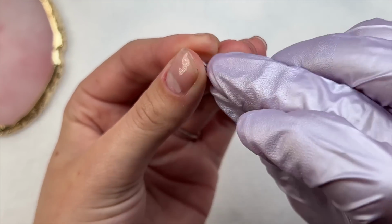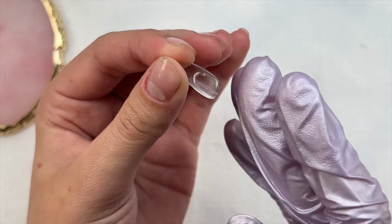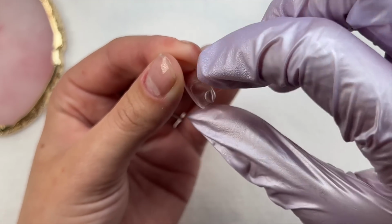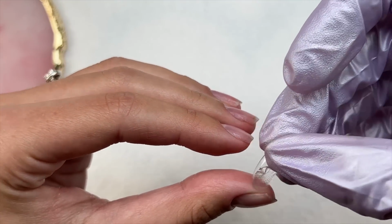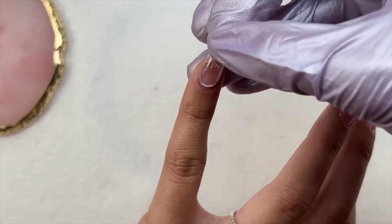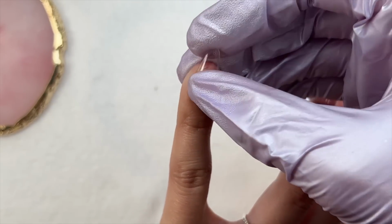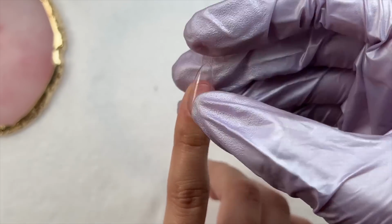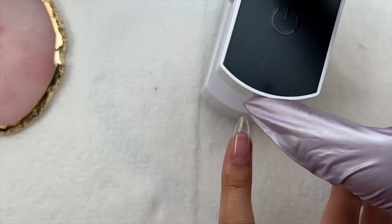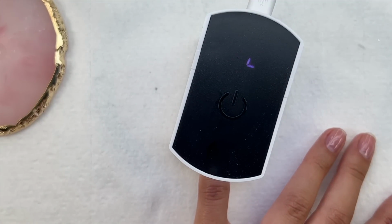I'm going to just apply a little bit of that solid glue gel in each of the nails. I personally prefer to press it down a little bit to help mold it and move along the process once I apply it to the nail. After I press down the solid glue gel product, I will place it onto my natural nail. I start near the cuticle area and then I lower it at a 45-degree angle until all of the solid glue gel product has reached the free edge of my natural nail.